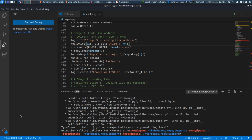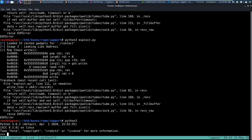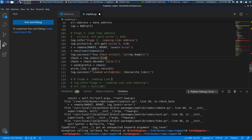So what we want to do is change this back to success and look at the ROP chain we build. We want to remove 8 bytes and 16 bytes. So 8, 8 to get rid of this whole call. And we can do that with Python. And this is probably the ugliest code. So print A, B, C, D, E, F, G. Let's do x equals. So if I just do x, it prints this. If we do x[2:], it prints everything after 2. So what we want to do is 16 to take out the first 2. So chain[16:], remove the pop rdi 0x8 thing. Pop rdi return, I guess we can say.